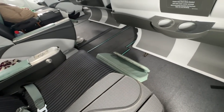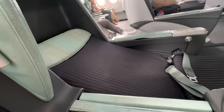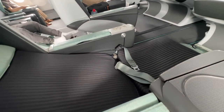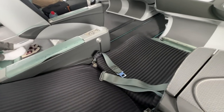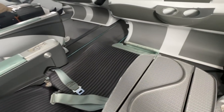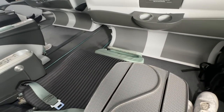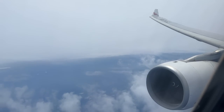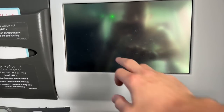Speaking of the lie flat mode, you will see that the lie flat doesn't really lie flat at all. You'll see here not only is the seat still at an angle, but it also still has a number of bends in it, making it not exactly the most flat bed when it comes to sleeping. In addition, they didn't offer any pillows or blankets to passengers that were wishing to sleep on this flight.